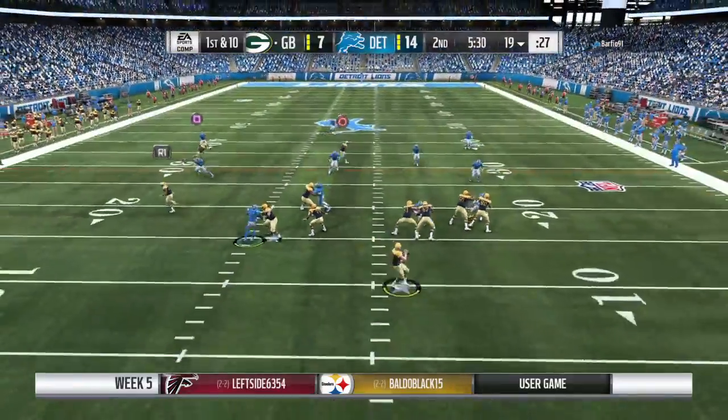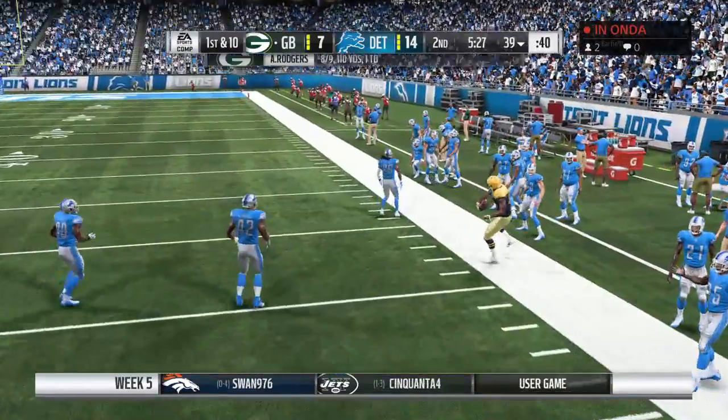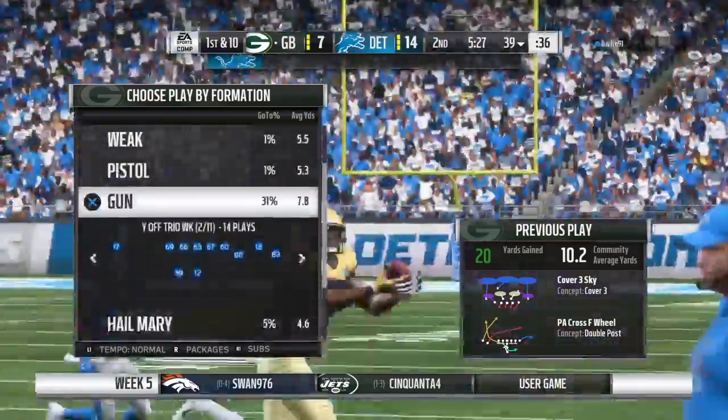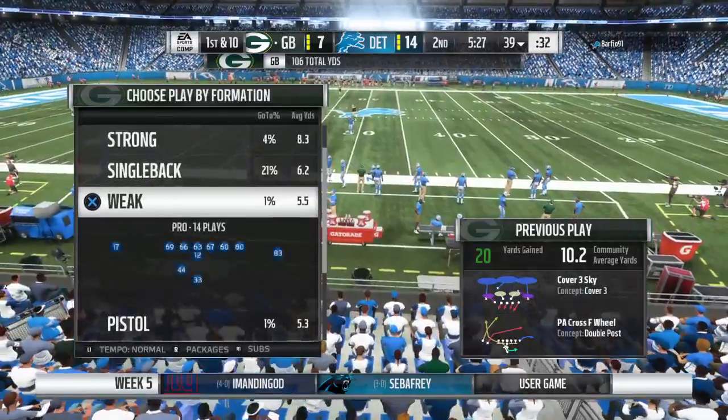They go play action here on 1st down. He's got his man on the crossing route. And he's going to be out of bounds at the 39. A good pickup there of 20 yards.